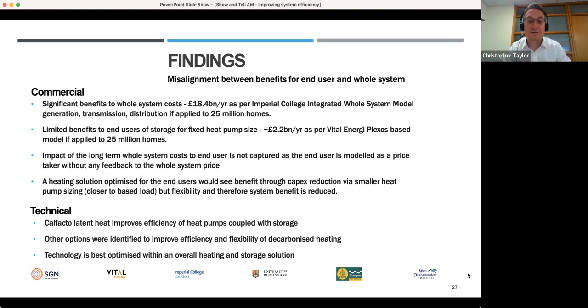So the heating solution is optimized for end users. Vital Energy are a heating solutions provider. Obviously our target is to provide the best opportunity for our customer to reduce their heating bills. That could be done by looking at a CapEx reduction, such as using a smaller heat pump, using the storage to allow you to do that, making the heat pump closer to base load to increase its utilization. The heat pump is the most expensive part of the system, but the flexibility and therefore the system benefit is significantly reduced by doing that. So if 25 million people had a base load heat pump and used their storage, then the grid wouldn't be designed to do that, and it would cause further downstream problems.